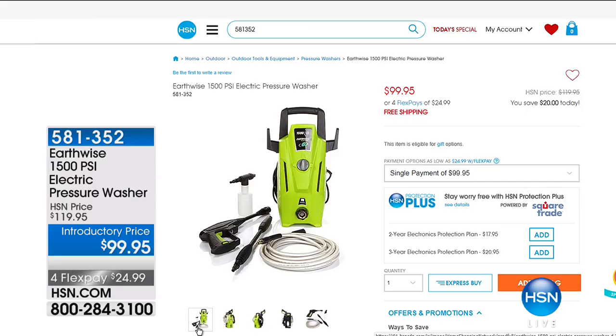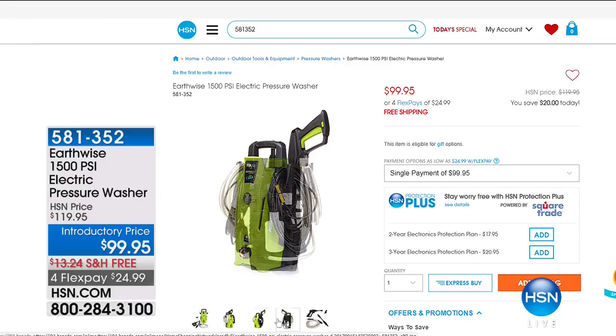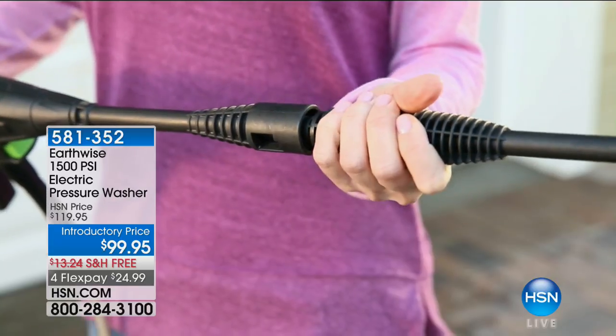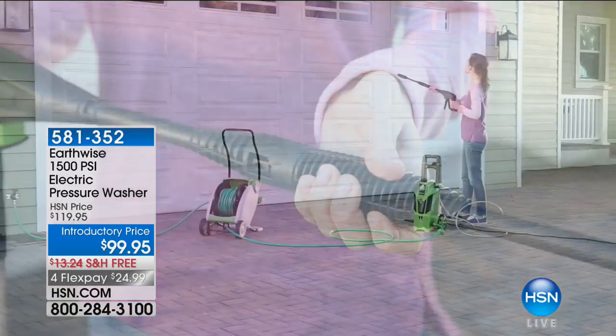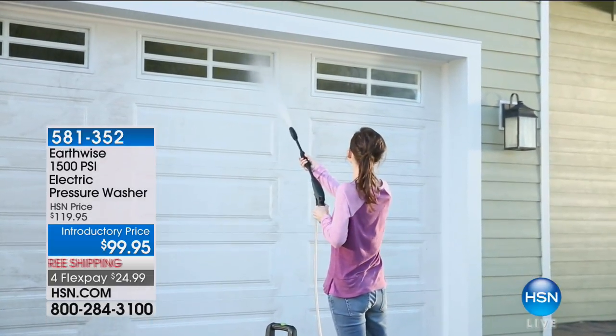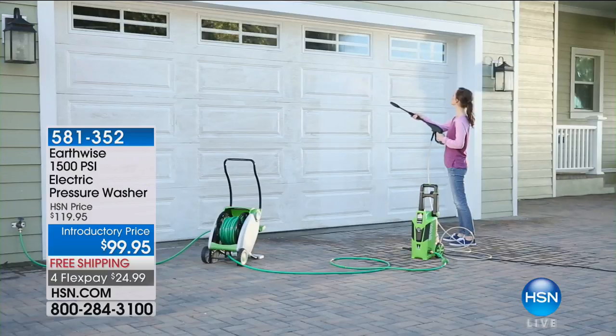Hang around, and while you're hanging around, we want to show you one of our new items today from Earthwise. 1500, that is pressure per square inch for a pressure washer. And let me tell you, that's quite powerful. Look at that price on that. Catherine, I think it's one of the best prices we've done on a pressure washer. $99.95 with free shipping and 4 flex payments.